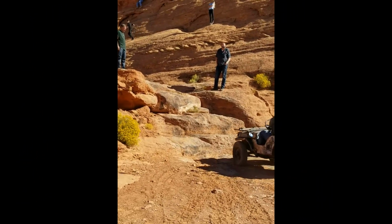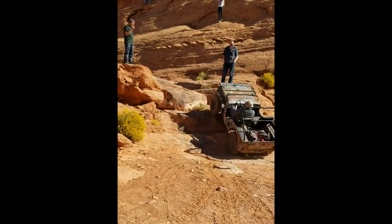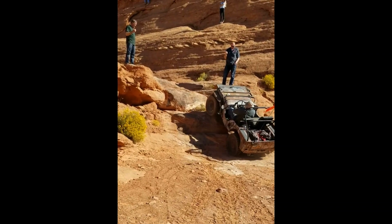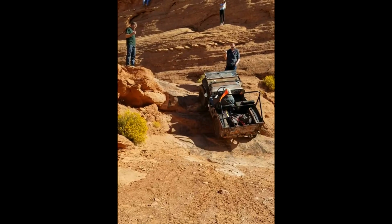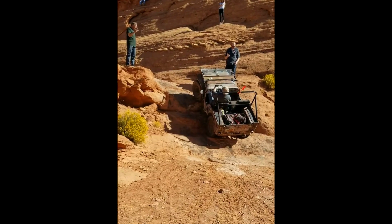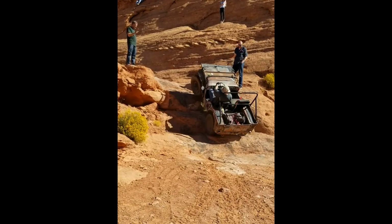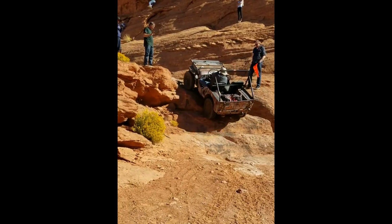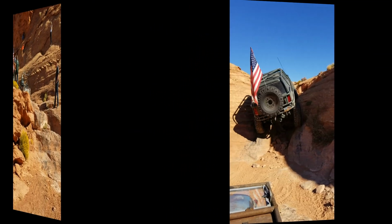After watching them, and with a little encouragement from Steve and Kevin, I decided to take another crack at it. Bump it there, it goes up. Driver.